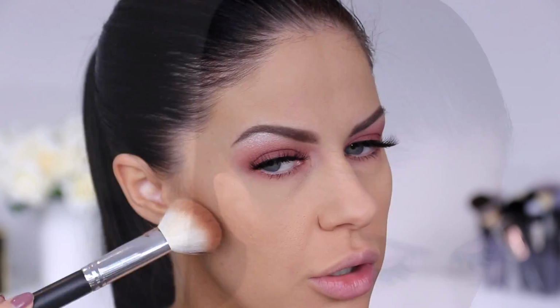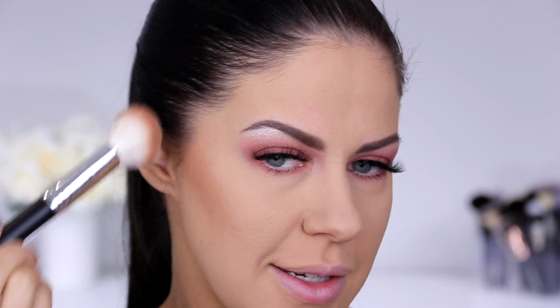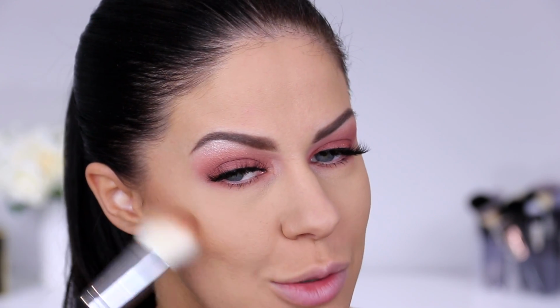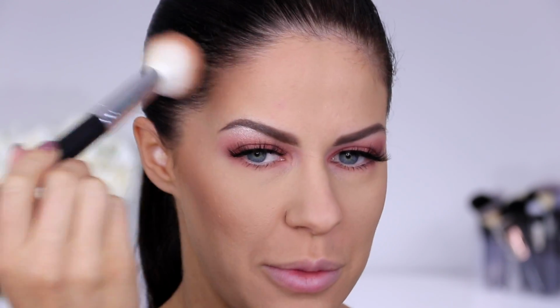It's beautiful. So I'm going to use that one to bronze up my face. Now, this one is very, very pigmented as well. I mean, the original Hoola formula is also very, very pigmented. So just go in with a very small amount of product. You'll find that a little bit goes a long way. But yeah, definitely go easy on this one.